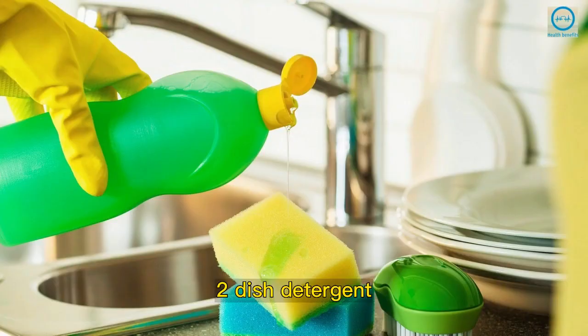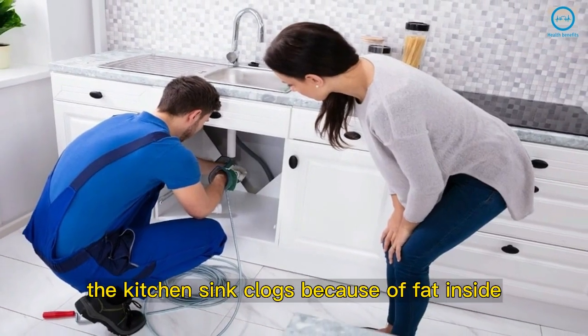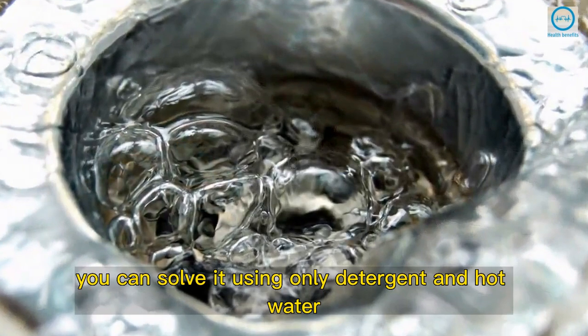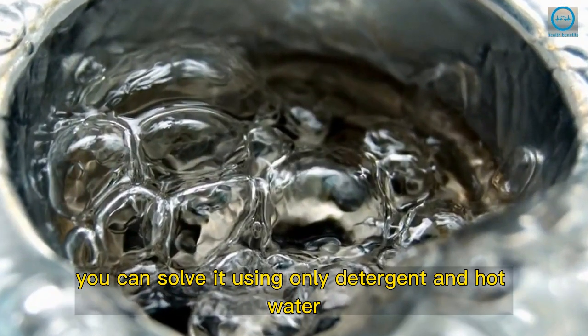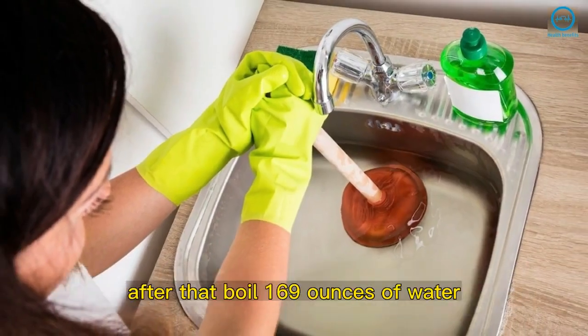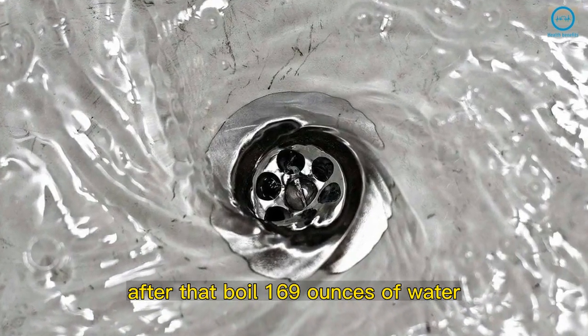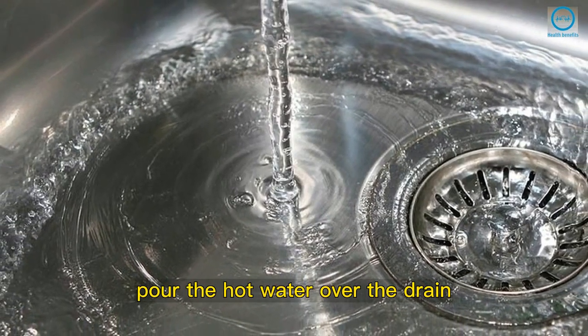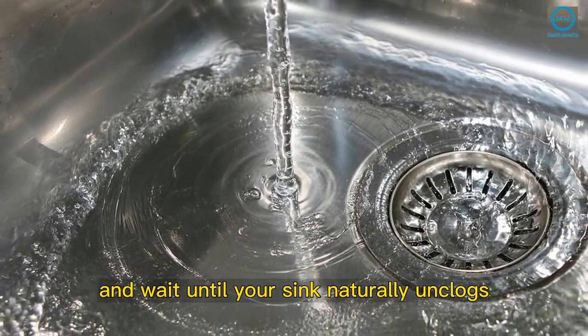2. Dish detergent. Did you know that many times the kitchen sink clogs because of fat inside the plumbing? If that's your case, you can solve it using only detergent and hot water. First of all, drain all water that might be accumulated in your sink. After that, boil 169 ounces of water and mix it with some detergent. Pour the hot water over the drain and wait until your sink naturally unclogs.